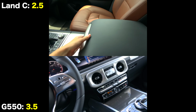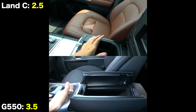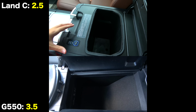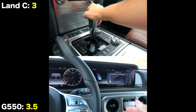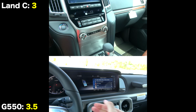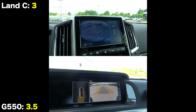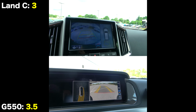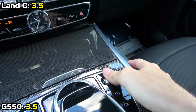Now for interior storage, neither of them have as much as you would expect, but the Land Cruiser gets props for including a cool box. We also have different shifters, and when shifting into reverse, surprisingly, only the much less expensive Toyota has a 360-degree camera as equipped. And now that brings us to the audio systems. So let's go ahead and take a sample.